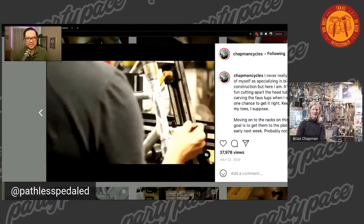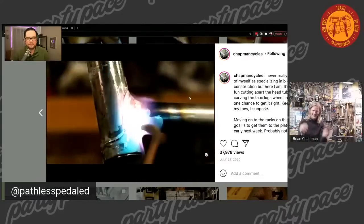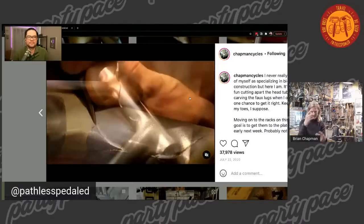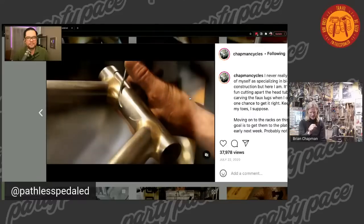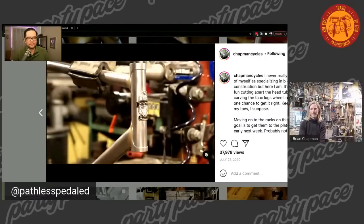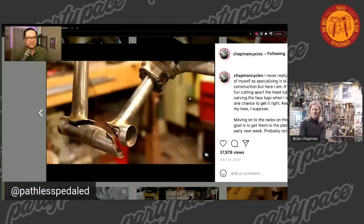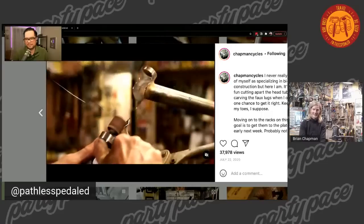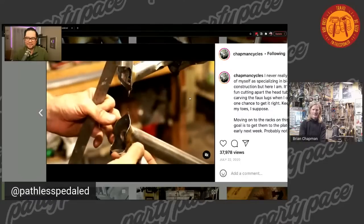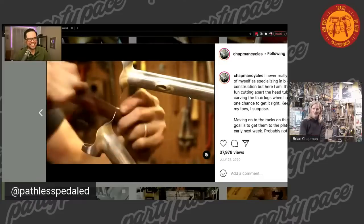The way I do it is I'll build a fillet brazed front end with an oversized head tube, and I use the fillets that I put down, finished, as a guide for my lug, and then I cut away at what's there and end up with that really sharp, rugged looking head tube. Then I'll sand and file and do the time consuming stuff, and put a new head tube in, and finish that one.